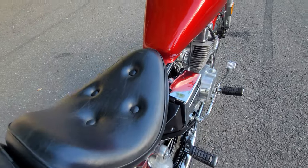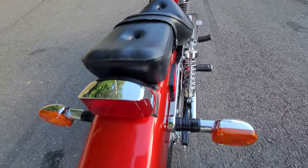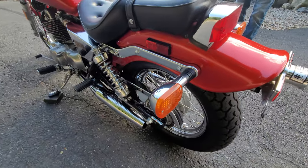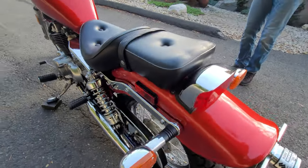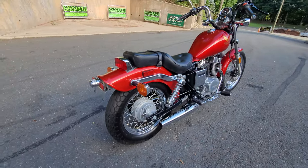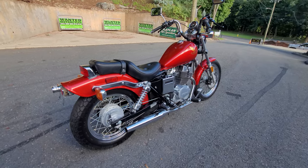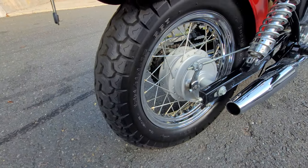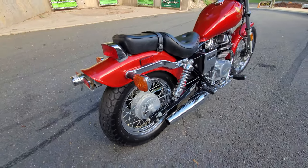Then it went down to the detail shop where it was steam cleaned. They did a two-stage process on the paint where it was polished and then waxed with a new coat. Cleaned the tires. The whole bike's been given a rotisserie detail from top to bottom. So it's ready to go. If you're looking for a forever bike, you can't think of a better quality classic than this one right here. It'll pretty much run forever.